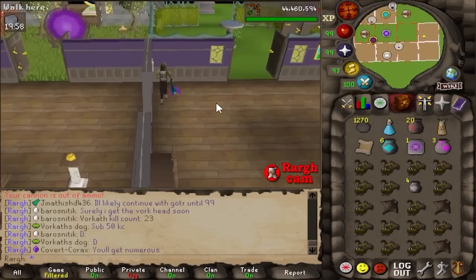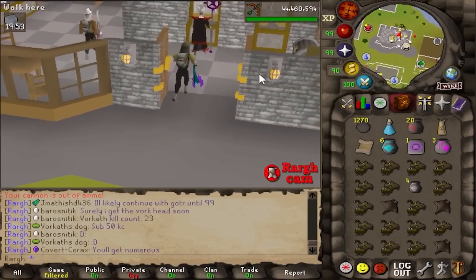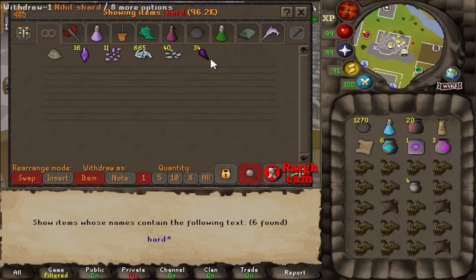Yeah, safe to assume this game is now gaslighting me. I already checked, but I have to double check that I don't have a hard clue in the bank. Hard. There is no hard clue.